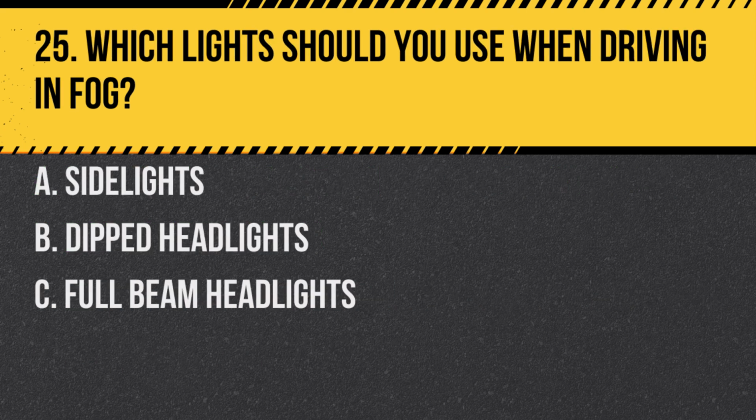Question 25. Which lights should you use when driving in fog? A. Side lights. B. Dipped headlights. C. Full beam headlights. Answer B. Dipped headlights. They allow others to see you and reduce glare.